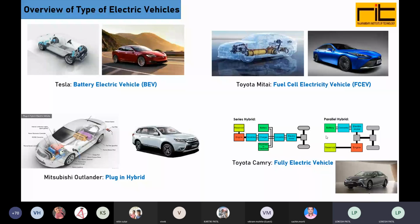There is another vehicle which is the plug-in hybrid. So what is a plug-in hybrid? This is like a switch mode, a dual mode basically. In this, an IC engine is also present in the vehicle, and a battery and motor are also present. So when you're driving, you may feel the experience of EVs, or you may switch to an IC engine based drivetrain also. So both drivetrains are possible, but not both working simultaneously. So this is called plug-in hybrid. This is another type of hybrid vehicle that is present in the market today, and the Mitsubishi Outlander is one of the examples of that.